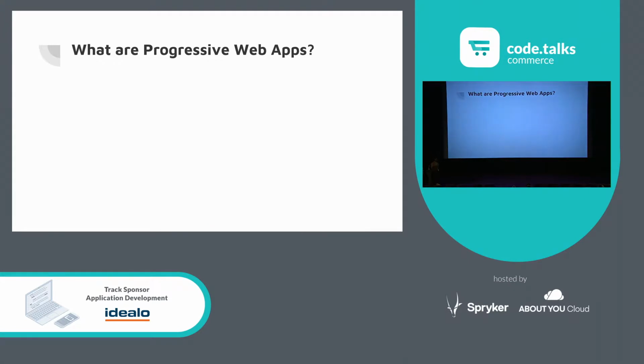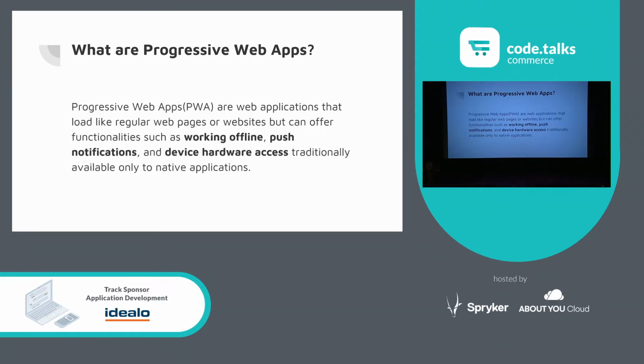And so what are progressive web apps? Anybody has any idea? Maybe somebody else. It's websites that's enhanced with certain features like offline storage, and as you already said, push notifications and online-offline indicator and so on. That feels like a native mobile app, but is just a web page. Cool. Any other definition or thoughts? Okay, cool. That's nice.